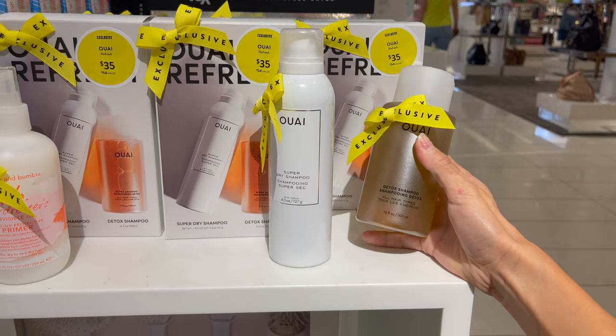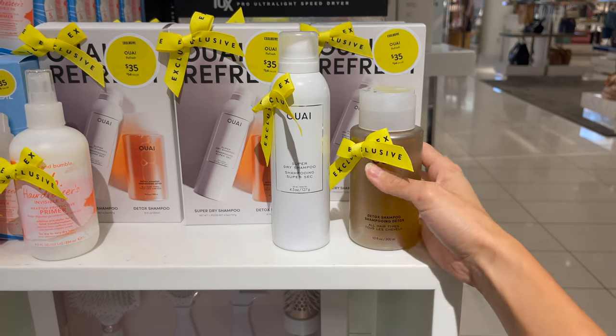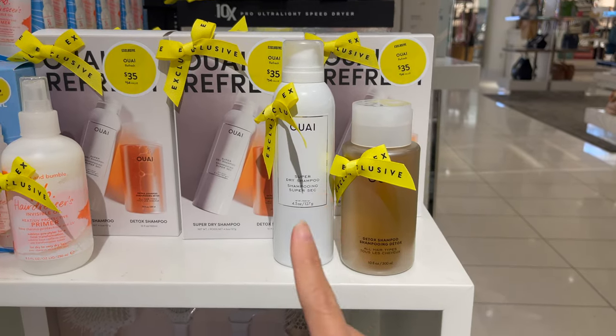The Way A Detox Shampoo and Super Dry Shampoo. I heard this is really good. And this is Jen Atkins' brand, and she's the Kardashian hairdresser, so you know it's got to be good. You get a two set for $35, which isn't that bad.